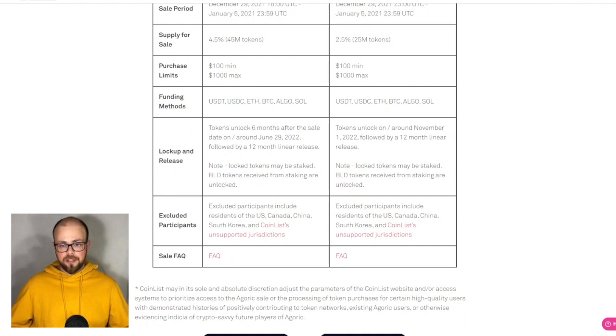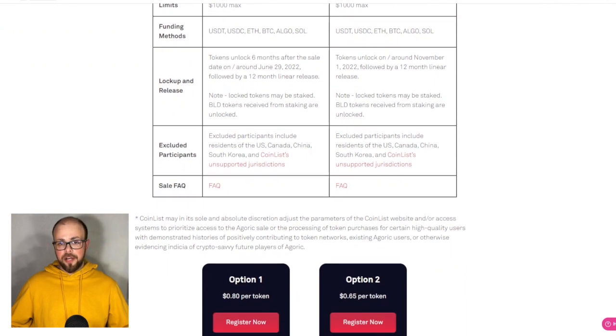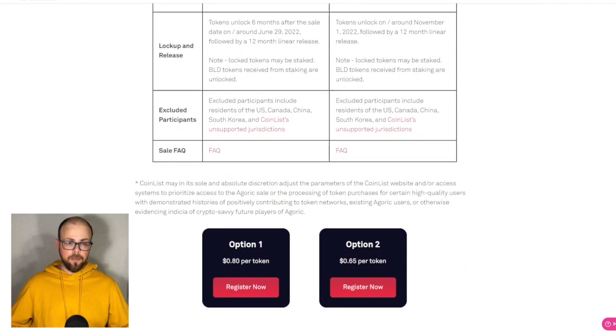Lockup and releases. Token unlock 6 months after the set date, around June 29 the next year, followed by a 12 months linear release. And option 2 token unlock around November, followed by a 12 months linear release. So note, in both options, locked tokens may be staked. BLD tokens received from staking are unlocked.